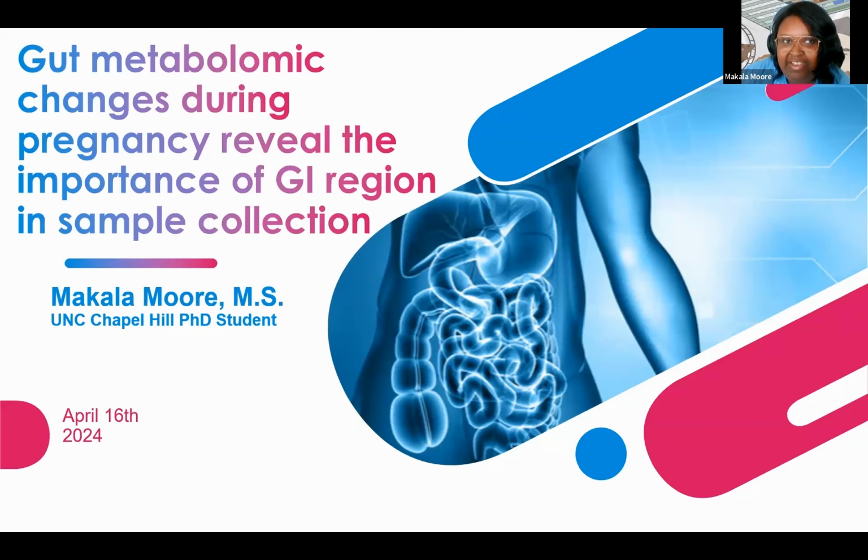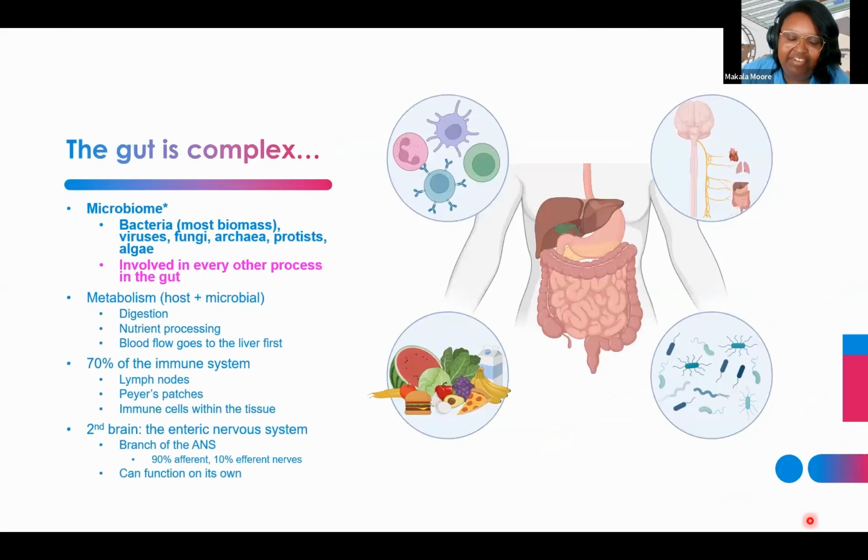This project was highly exploratory, so I'll be telling you equally about rationale, methods, and some results. So I wanted to start with just talking about the gut in general. I wouldn't be doing it any justice if I didn't mention a lot of its functional complexity. The microbiome is one of its more important characteristics, in my opinion.